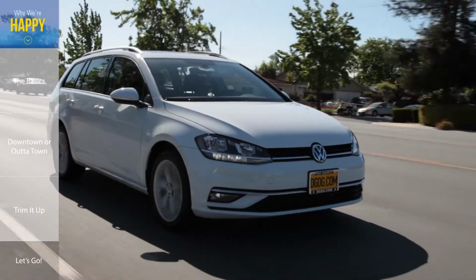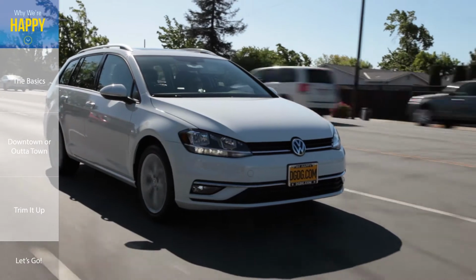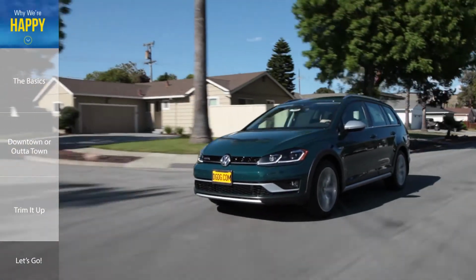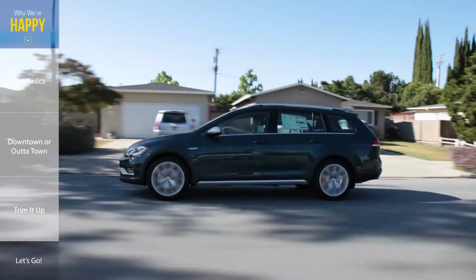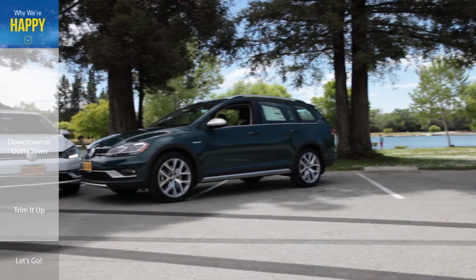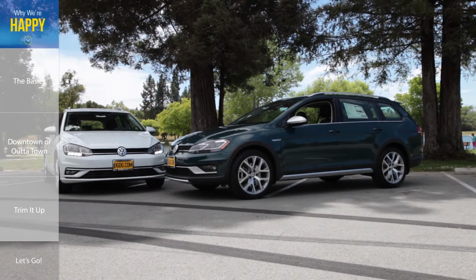The Sportwagen is designed as an efficient, roomy commuter for those who only drive within the city limits, but for the adventurous explorer who's just as likely to cruise around the hills and mountains compared to the confined spaces of the city, the Alltrack will get you there. Let's take a closer look at what these wagons have to offer.